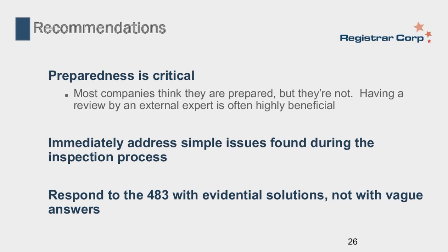The bottom one, you want to respond to the 483 with evidential solutions, not vague answers. Again, we talked a lot about that in a previous slide. Very, very important. Show them documentation, show them proof, take the before and after photograph, provide them receipts, provide them invoices, give them evidential solutions.